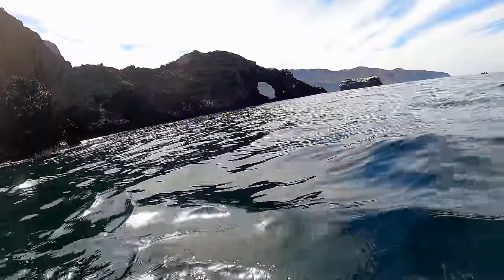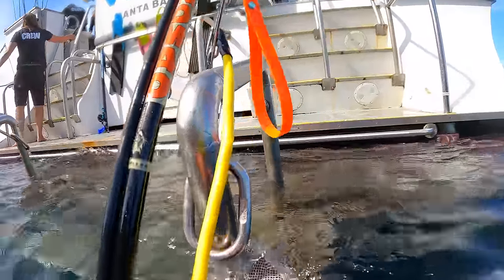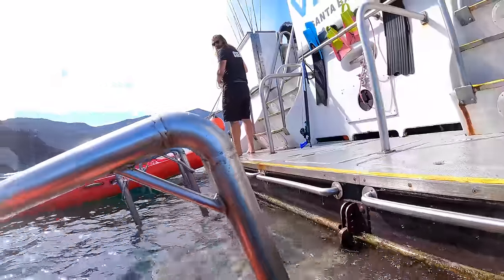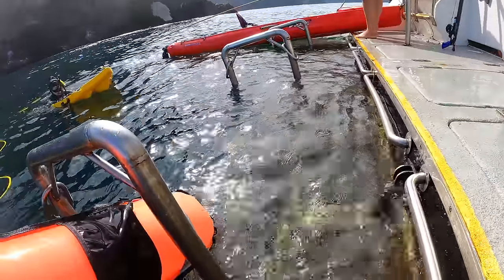All right, guys, we gotta head in. Okay. I shot a sheep head and it took my slip tip. Yeah, I lost it. I think, I don't know, maybe I didn't rig it up properly.